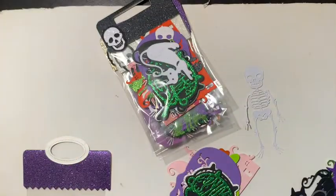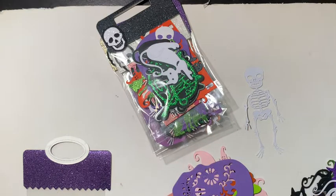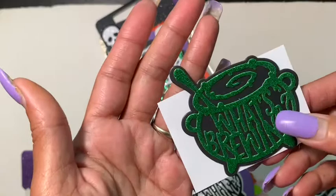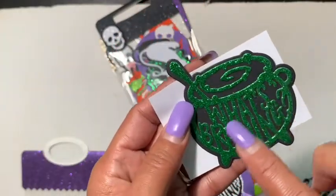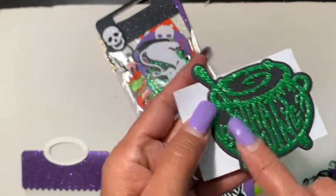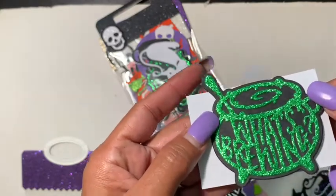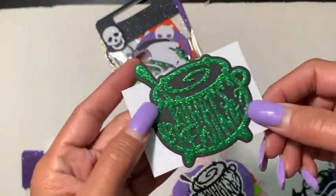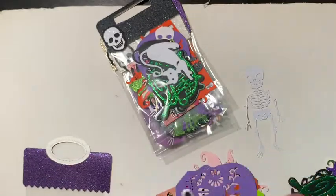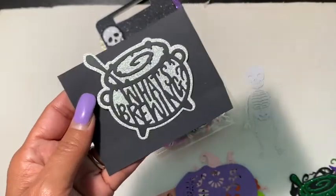How pretty. And then this one, I think I'll do on the white paper. She included this beautiful die cut that she also pieced together. So it's a two-part. It has the shadow as well as the, I guess it's the inlay. And she used a perfect green. Look at that green, and it says, "What's brewing?" How cute. Look at that. Oh my goodness. And then she did it in a silver and black. So that's what this one looks like.